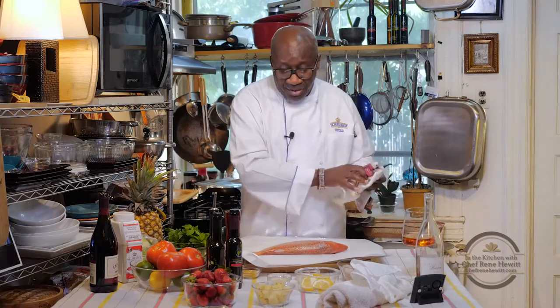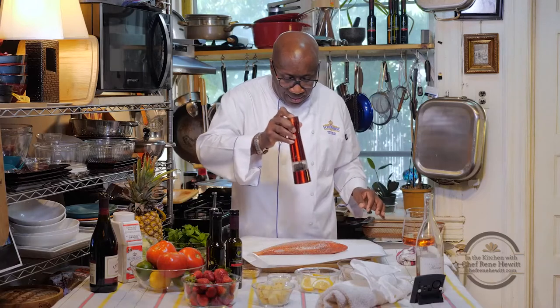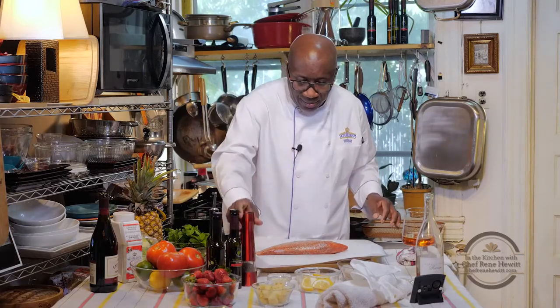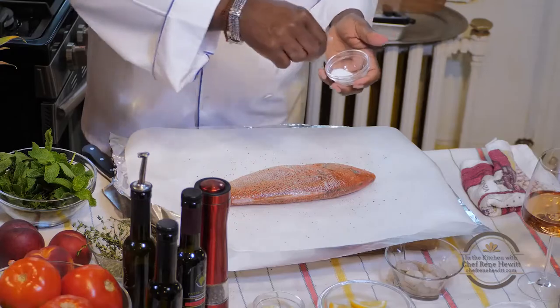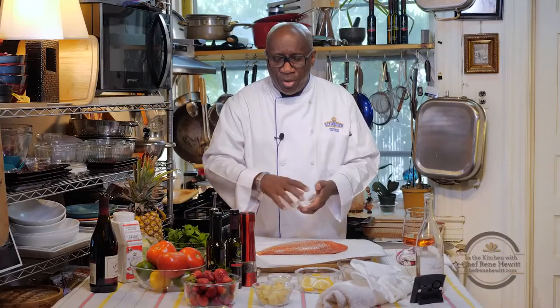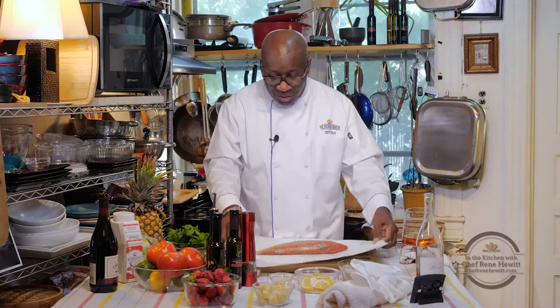Do the same to the other side. I need some pepper. A little salt. There we go. I'm not using the coarse salt. You have to remember to watch your salt intake and not use too much.